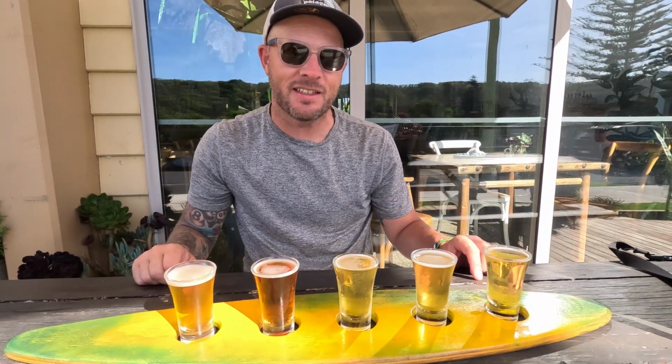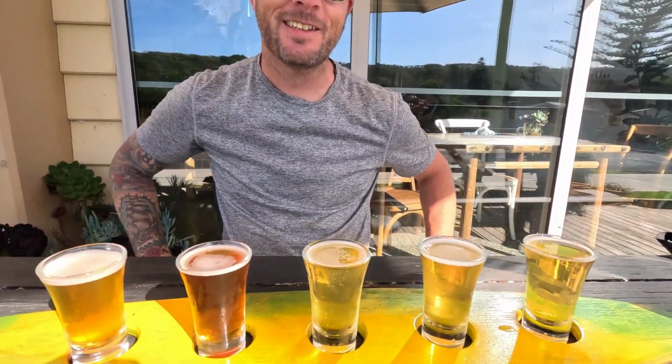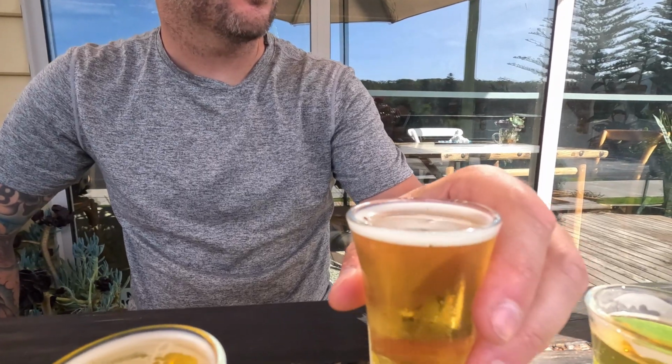Alrighty, so we're at the Sow and Piglets Brewery here in Port Campbell, and we've got a tasting board of all their main types of beers. They've put it on this cool little wooden surfboard. So awesome. So let's give some of these a try. The first one is a Pilsner. Not bad, not bad. The second one is Draft Kolsch. Similar color, isn't it? I think this one's winning so far.